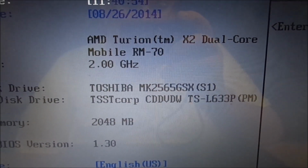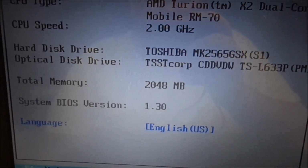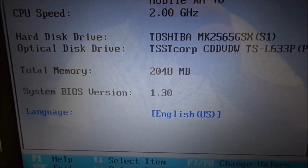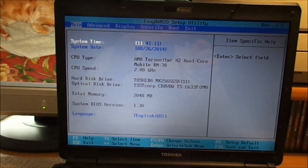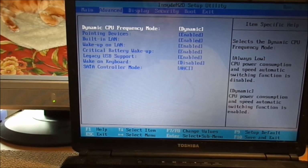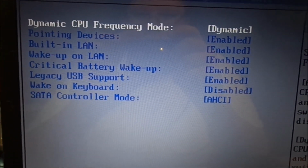So this is a Turion X2 dual core, model RM-70, running at 2 gigahertz. It looks like there is a hard drive in this. I'll see what that is, with 2 gigabytes of memory installed. Let's go ahead and see if we can figure out. I believe that's a 250 gigabyte hard drive. I looked the specs on this up online earlier, and that's what they said most of them came with. So go ahead and look.